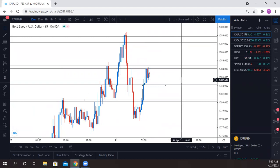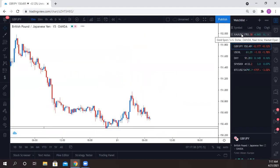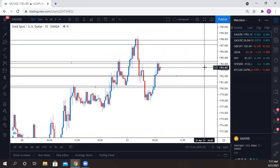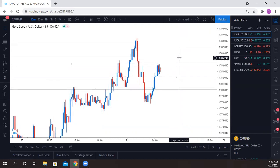Good old head and shoulders these days. I mean, head and shoulders is a scam, you know. Yeah, they don't really play out as much. It's a scam.